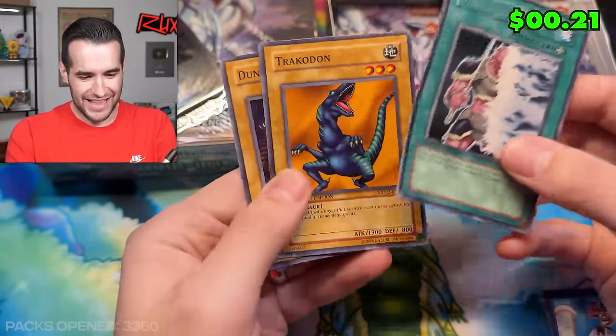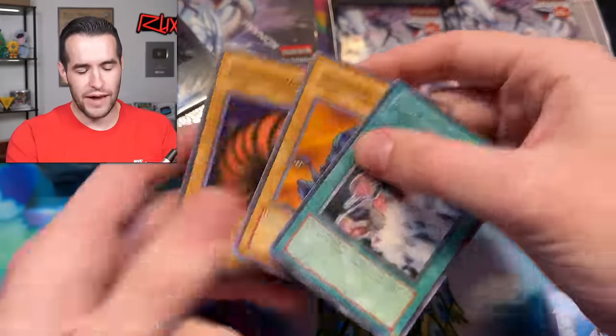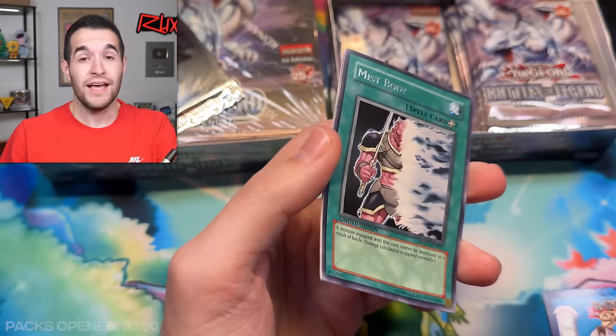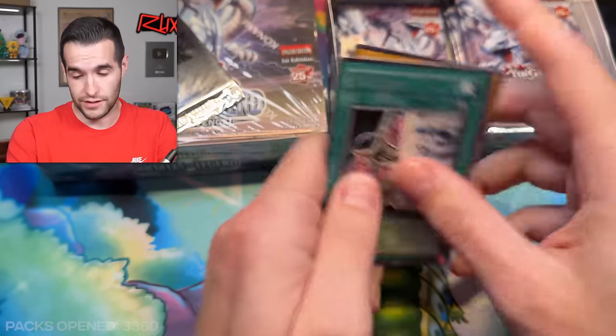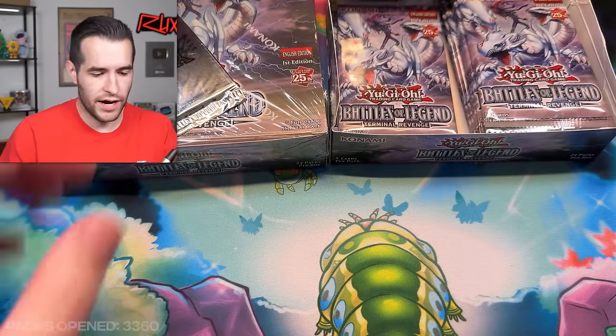Mist body. They are the Trachodon and the Dungeon Worm. I mean, they are in bad condition, but that's what happens when you put them in the same bag as a toy at McDonald's in a box, you know, 20 years ago. Well, not quite 20 years, but 18 years ago. So yeah, that's why that happened. Those cards are not in great shape.